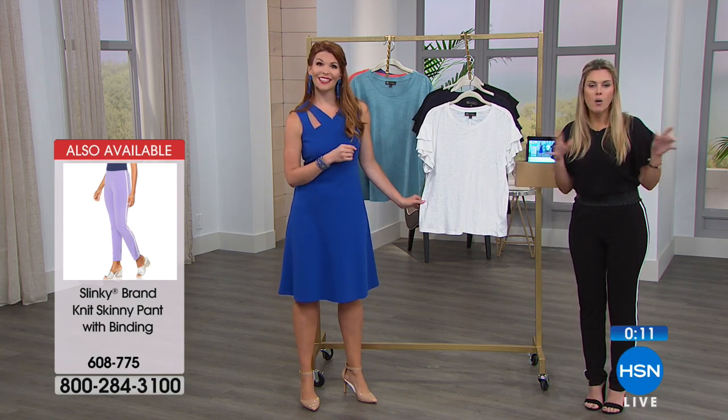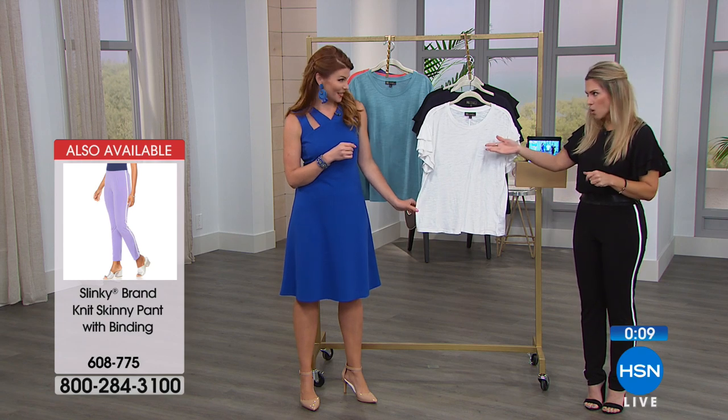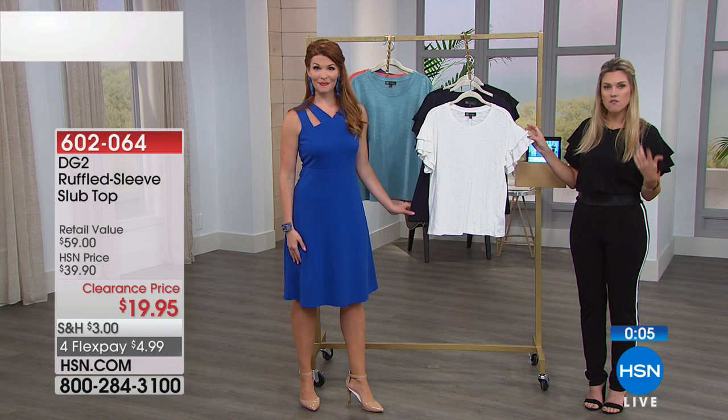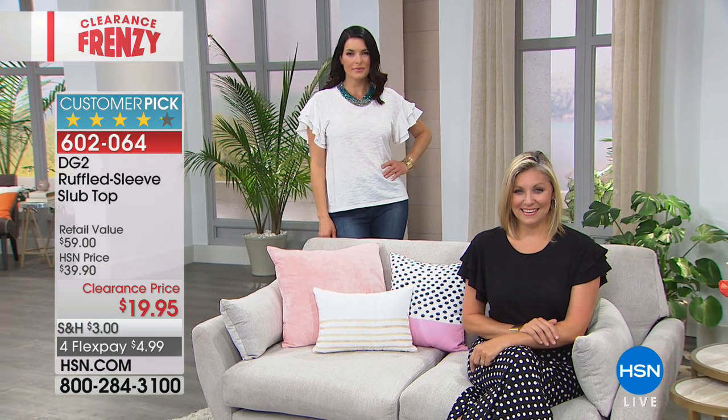Right now in the summer months, how hot is it where you live? It's so hot everywhere. You want something that's breathable and lightweight. So it's 60% cotton and 40% modal. Here's what we're down to though. You're looking at it in the white, which is a nice warm white. It's not a stark white.